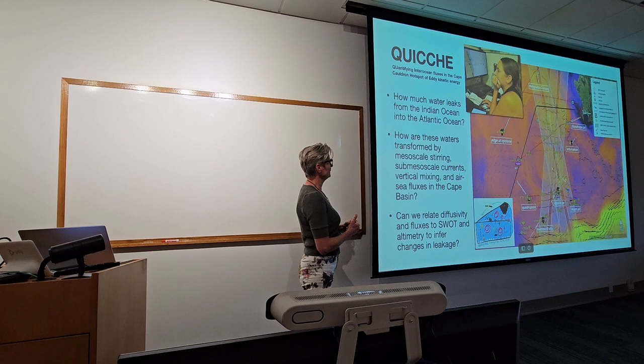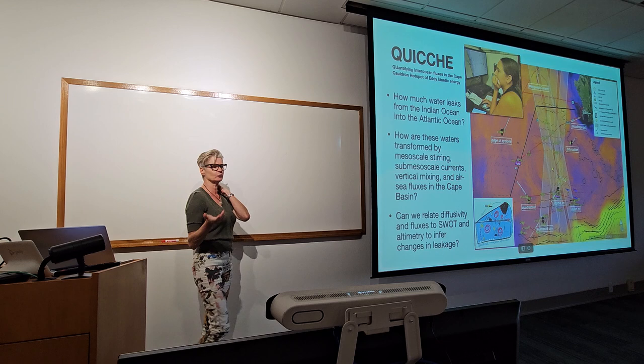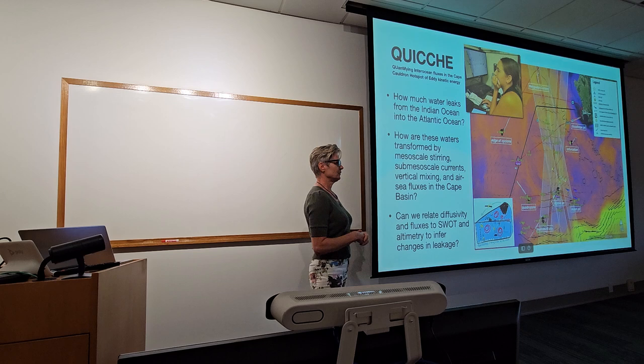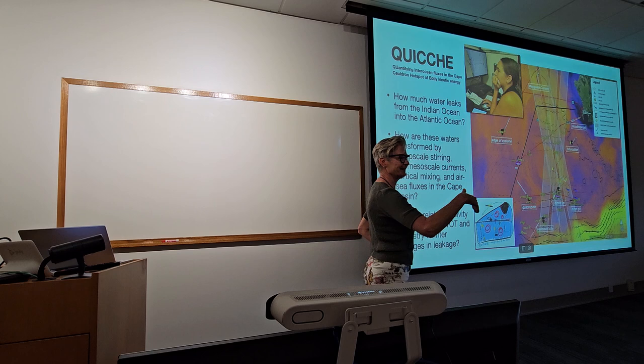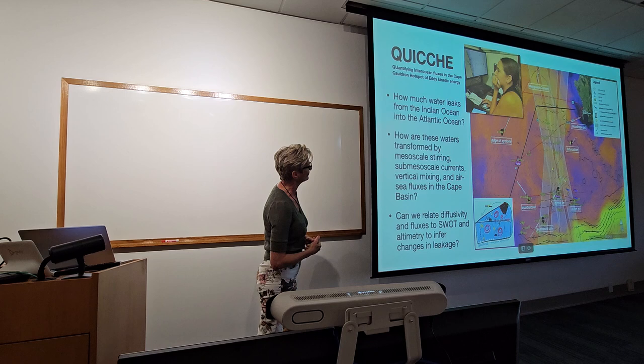You can do it with Lagrangian measurements, but there are very few of them. So you look for drifters or floats that leaked, you know, from the Indian to the Atlantic. You kind of count them up and you kind of do a ratio maybe of how many leak versus how many didn't leak. And then you use the transport from our array and you kind of come up with a rough estimate of what the leakage is in Sverdrups. That's one way of doing it.